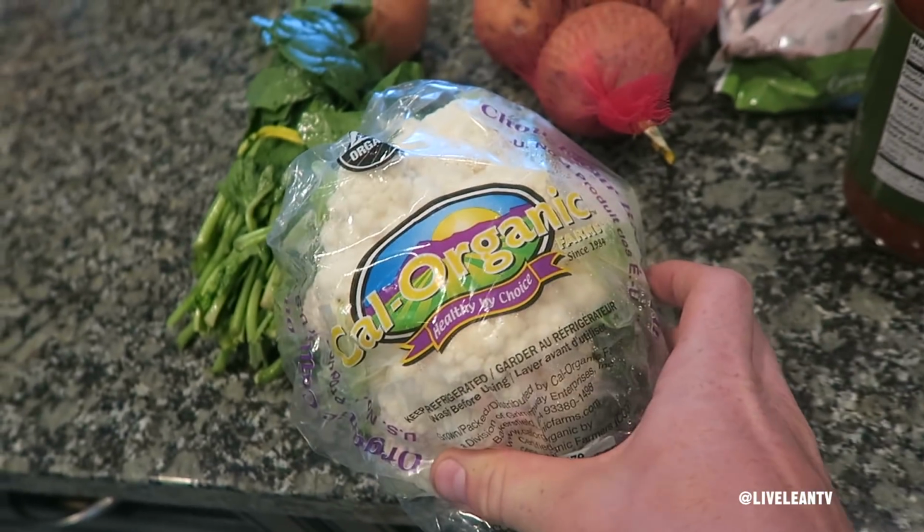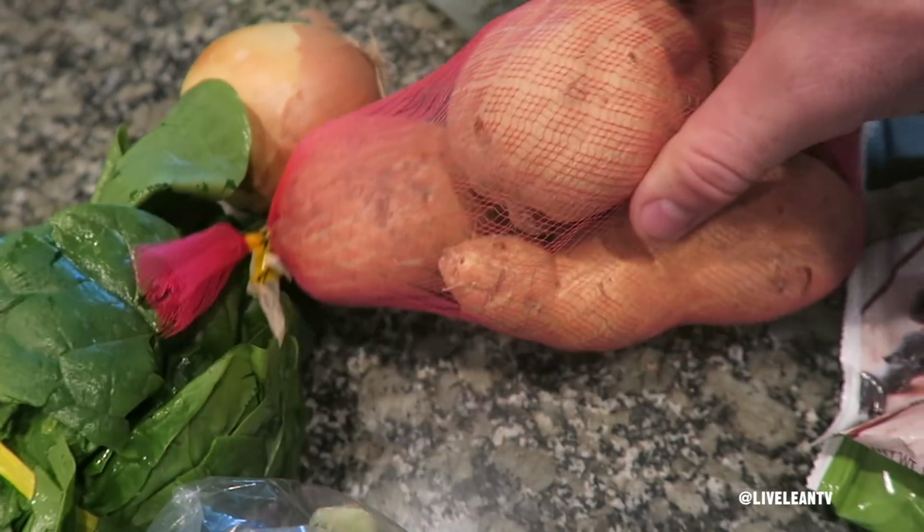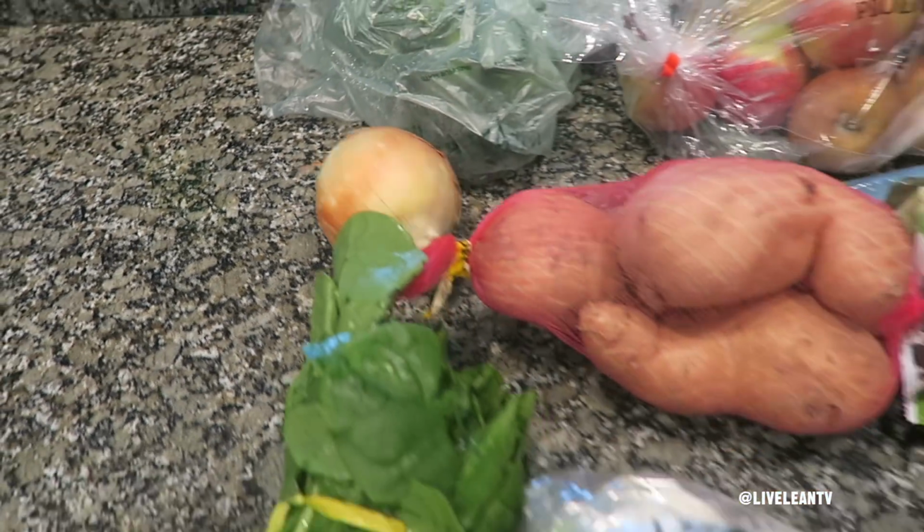Good stuff. We got organic cauliflower, which we can make a lot of different things with. Sweet potatoes. We got broccoli, spinach, and boom, onion. So just real food, guys, like healthy food.